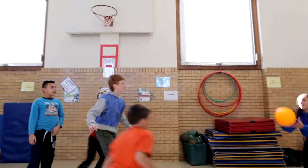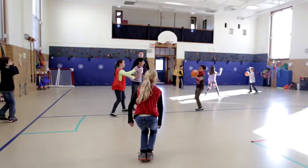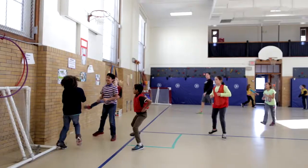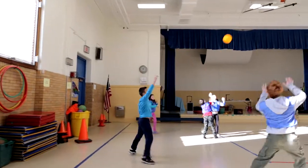Backboard bombers is very similar to basketball. Groups of 6 are able to practice passing, shooting, and rebounding skills in a game-like situation, except there is no dribbling in this game. If your gym has no more than 2 baskets, you may add skill stations somewhere else in the space.